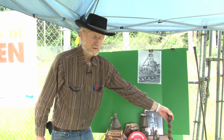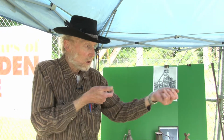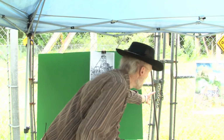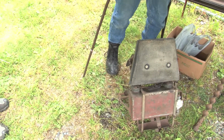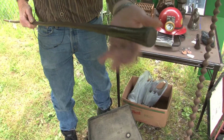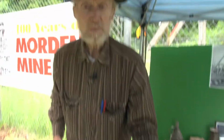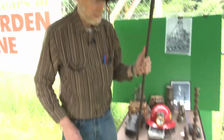Coal is soft, so you hand drilled it. In order to set the explosive, you had to create holes. And once you created the hole, you had to place powder in the hole, charges, and you would use a tamping bar, this one here, which is iron, but notice that the tamping end is brass, so it wouldn't create a spark. Spark, fire, that was the nemesis of so many coal miners. So fire was always a scary thing.